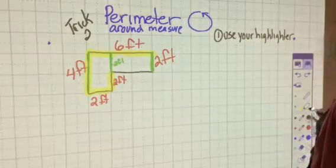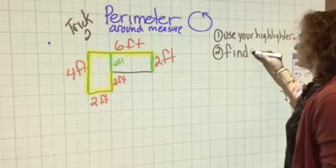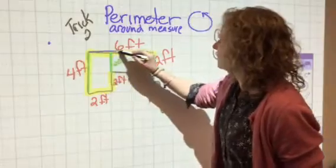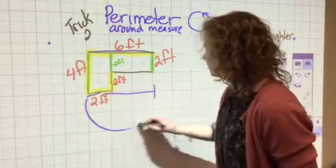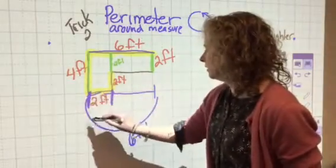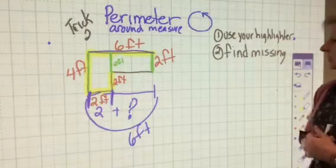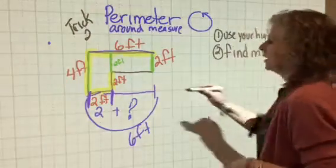So you have to use your highlighter to figure out the sides that you know, and then you have to find the missing sides. And it's the same thing where you've got to look in there and kind of find a missing rectangle, okay? So let's look at this. They give you 6 feet. So man, if this whole thing went all the way out, this would be 6 feet, right? This whole thing would be 6 feet. But they said, nope, from here to here is 2. So we've got 2 plus some mysterious number together equals 6. So what could that mysterious number be? You figured it out. It's going to be a 4.